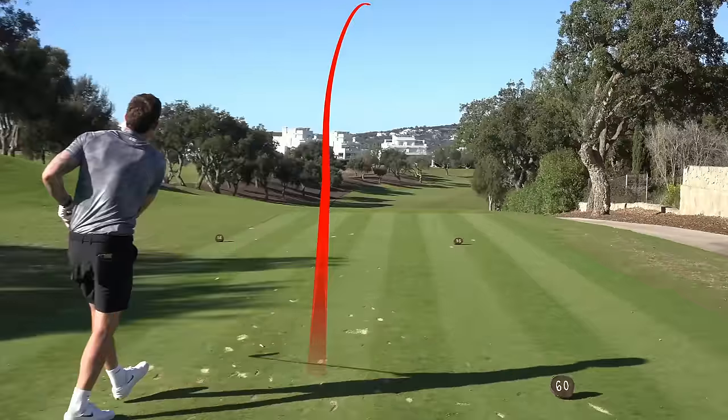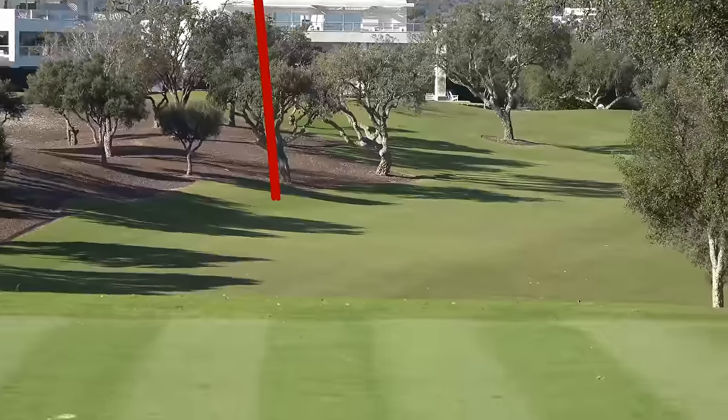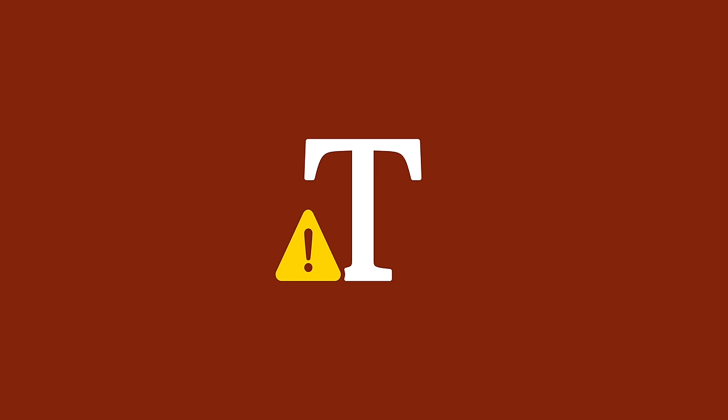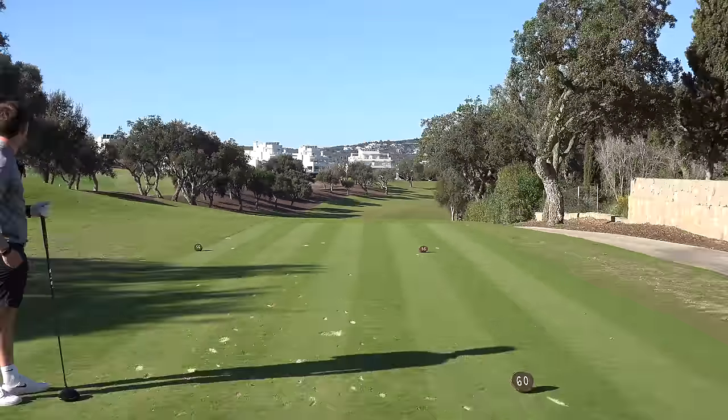Oh, Gaz, come on, that's got a shape. It's got to move. So that's hit a tree? And gone straight to the pine straw? I don't know, I didn't see it down. I was too busy zooming and expecting it to land in the middle of the fairway.